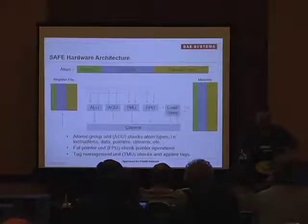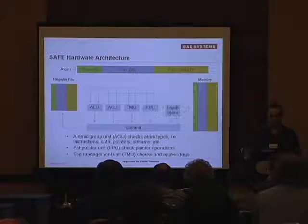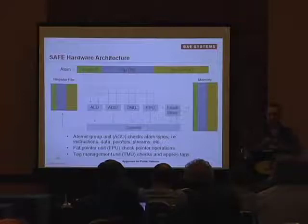In terms of the architecture, it's very RISC-based. So we have a conventional register file. It's 32 elements deep. We access memory through load and store instructions. But the key takeaway here is every piece of data, whether it's in the register file or whether it's sitting out in memory, is an atom. So you're going to have the payload, tag, and atomic group associated with that piece of data.